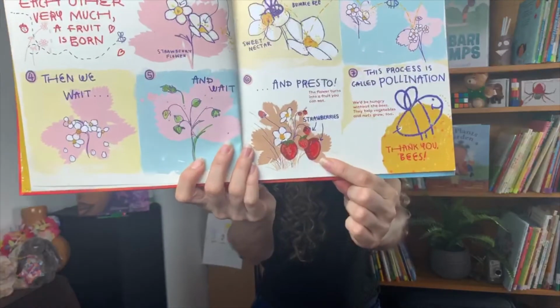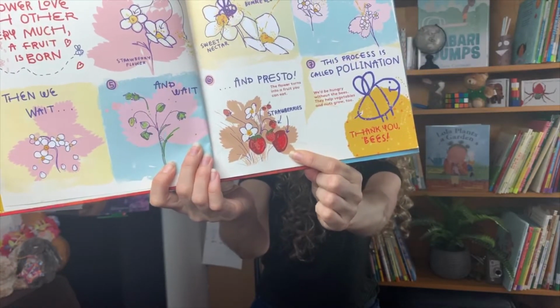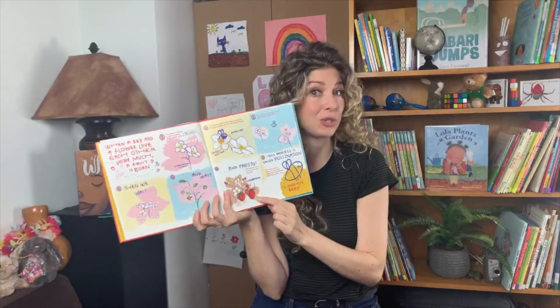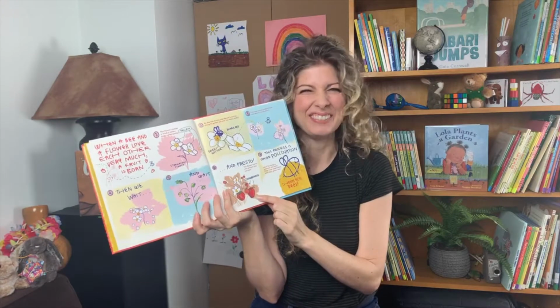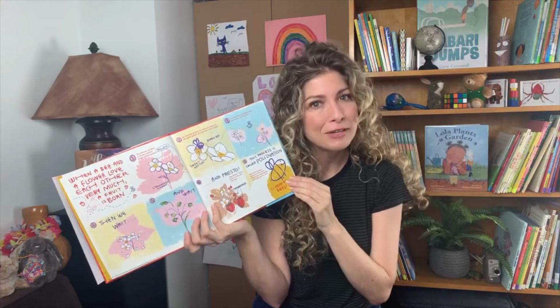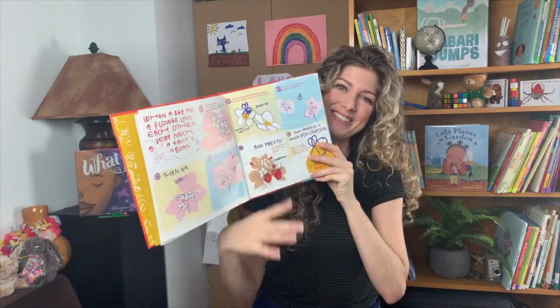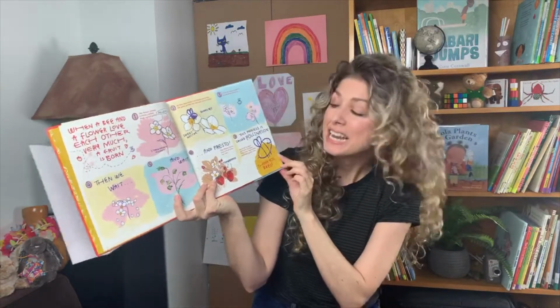My friends, what kind of fruit do you see? Strawberries. Oh, who likes to eat strawberries? You do? Or maybe some of you don't like them? I love strawberries. They're so delicious. Now number seven. Can you hold up seven fingers for me? Good. This process is called pollination.